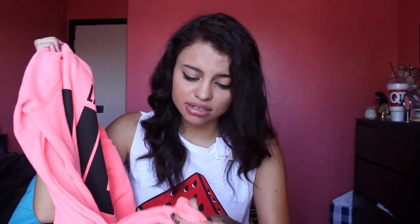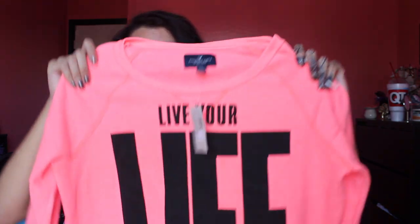It's very comfortable. I've already tried it on. It is so soft, you guys. It feels the same quality as Victoria's Secret's, maybe even softer, I don't know. But I love me some American Eagle. You guys know it's one of my favorite stores to shop at. I am always at American Eagle and Pacsun. So yeah, that's the only item that I got from American Eagle.